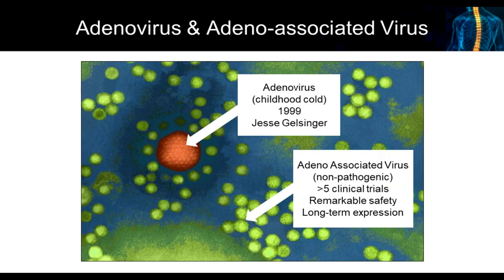And then another important effort has been the gene therapy effort to replace the SMN1 gene using adeno-associated virus, which is a virus different from the adenovirus that we used back in 1991 to treat a urea cycle defect in a patient by the name Jesse Gelsinger, who unfortunately passed away after the treatment. This virus is smaller and it's non-pathogenic as far as we know. It has been tried in many clinical trials with remarkable safety and long-term expression.